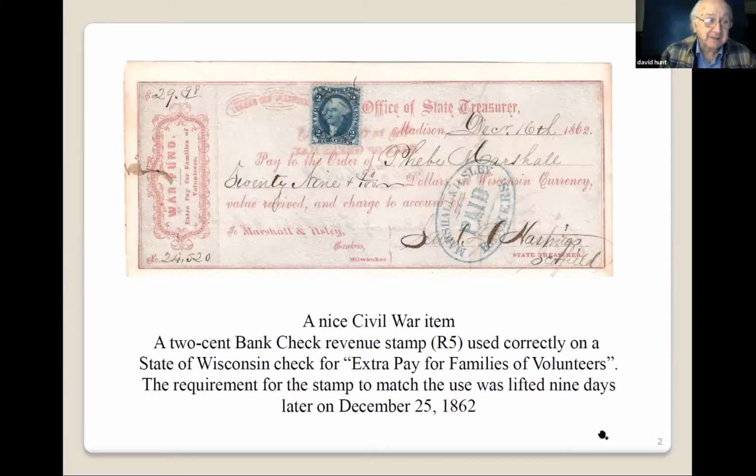This one I think is particularly interesting because the check is made out to the wife of a volunteer. And as it says on the left-hand side, this is extra pay for families of volunteers. So it's a nice Civil War item. Absolutely. Nice. Next.